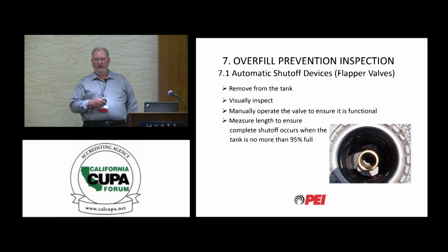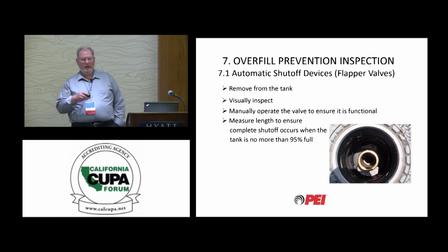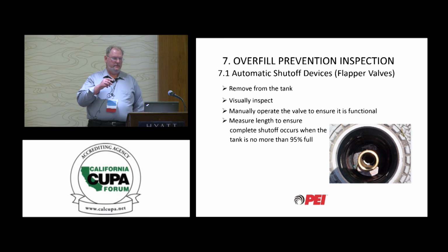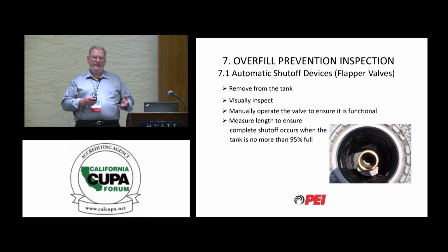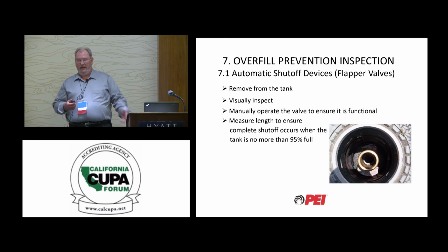I just saw that OPW thing, it looks pretty cool. But what we have right now is to make sure that that float is there, because I can't tell you how many times I've taken drop tubes out of tanks, or my guys have taken drop tubes out of tanks, and the float's missing. You look down there, everything looks fine, but when you pull it out, it's gone. Or half of it's gone.